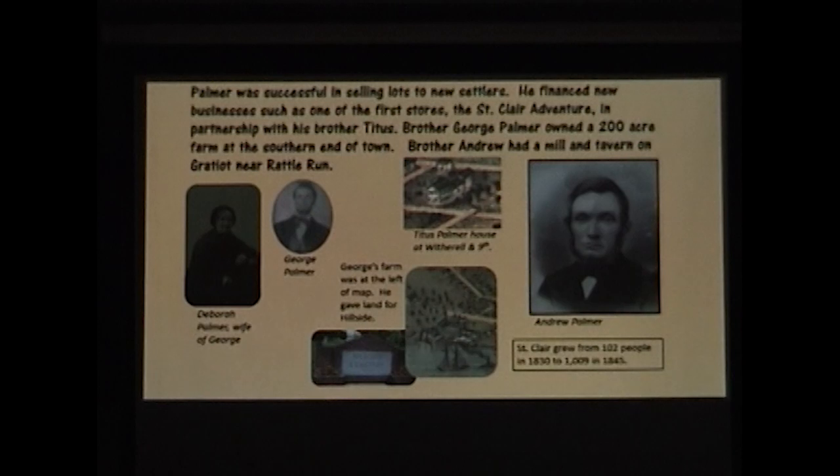Where Fulton failed, Palmer is going to be very successful. He begins to attract people to buy lots in his town, come here, live, start businesses. And he encouraged that too by starting businesses himself, including the first store, which was called the St. Clair Adventure. Adventure was actually a word that was used for a business. If we look at the old ledgers of the Fort Trading Post, they talk about the adventure in St. Clair, the business in St. Clair.